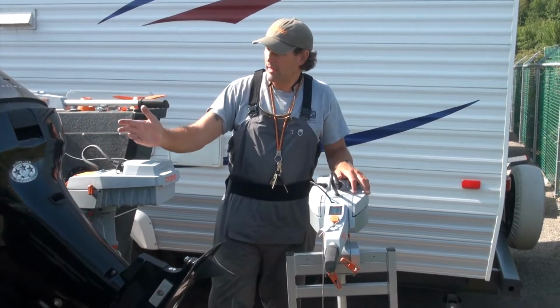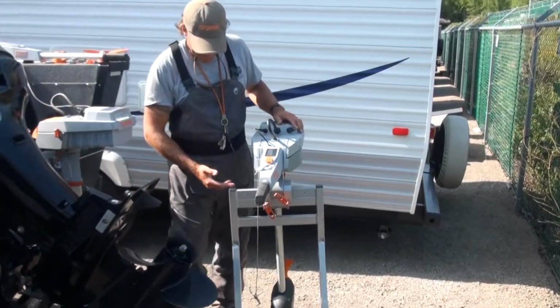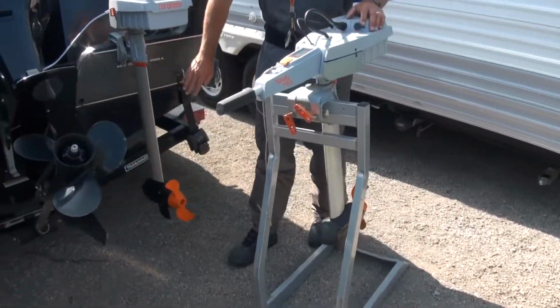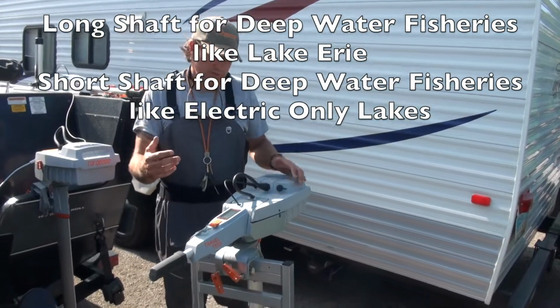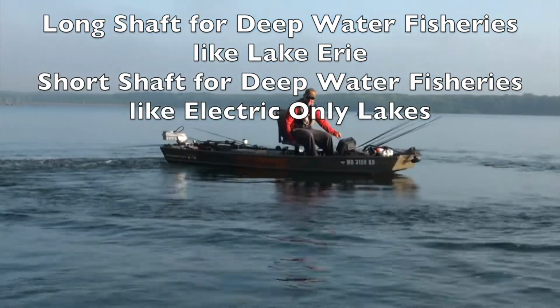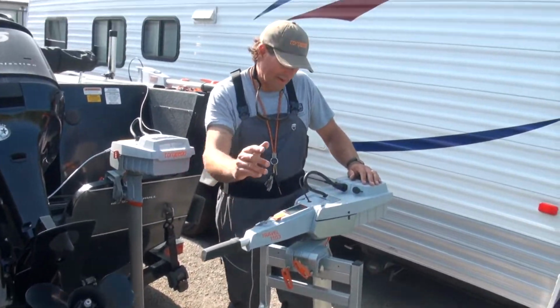So we've done a little bit of prep work in setting up this Torqeedo Travel 1103 on this boat. I want to show you the base model as it is. There's actually 2 different options. This is a short shaft, and then the long shaft is what we chose to put on this boat, just to make sure we get the prop nice and deep. The short shaft version of the Travel 1103 is good for john boats and other shallow water fisheries, smaller boats, but we're going to be in a deep water fishery. Let's keep that prop as deep as possible.